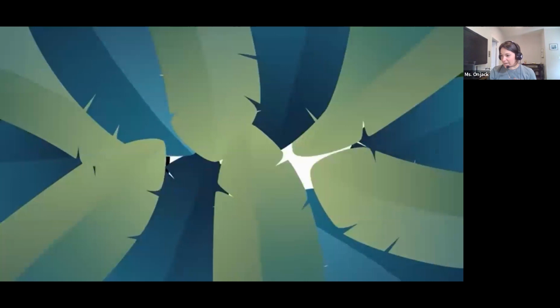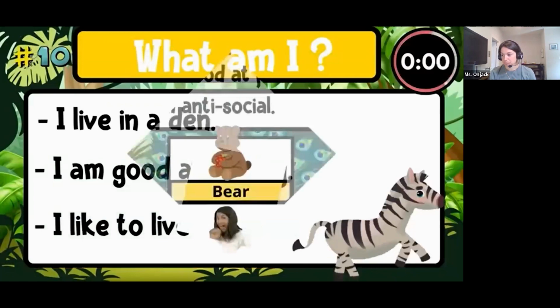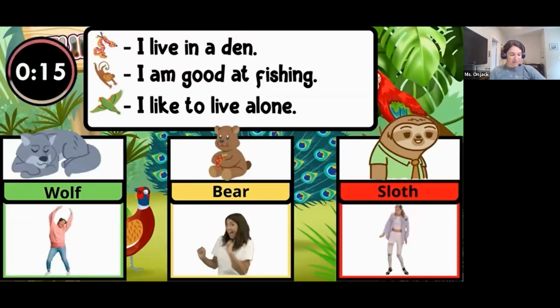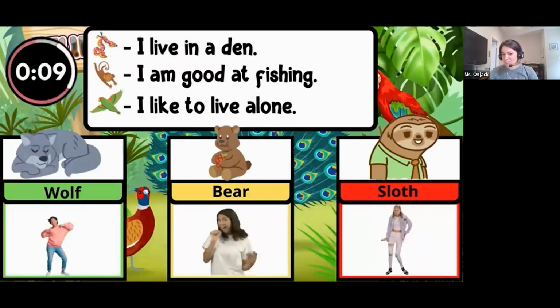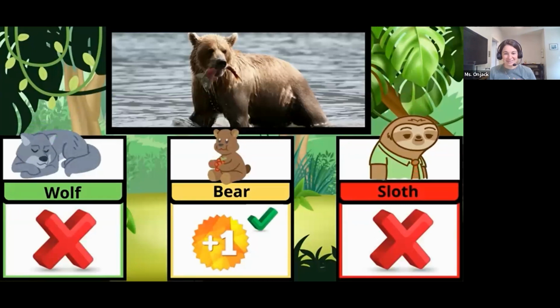All righty. This one says, I live in a den. I am good at fishing and I like to live alone. If it's a wolf, we're doing this dance. If it's a bear, we're doing this dance. And if it's a sloth, we're doing the wave. What animal do we think it is? Ooh, getting lots of bears as an answer. Seeing a lot of bear dance moves. Awesome job, guys. Let's see what animal it is. It's a bear. You guys are really good at this.